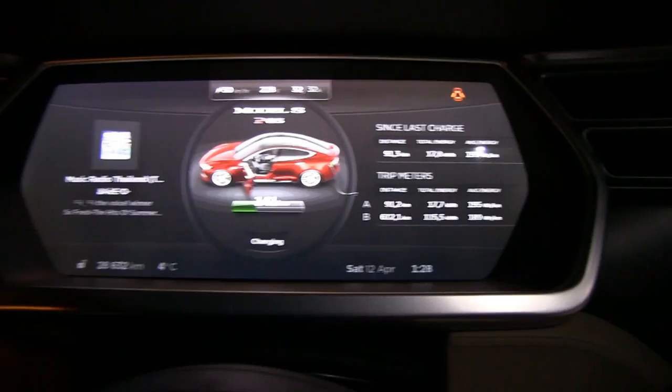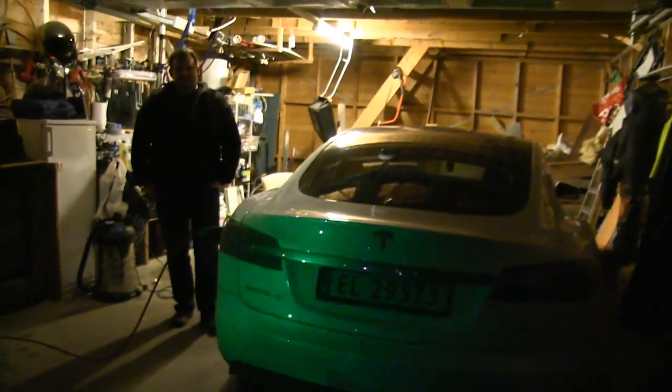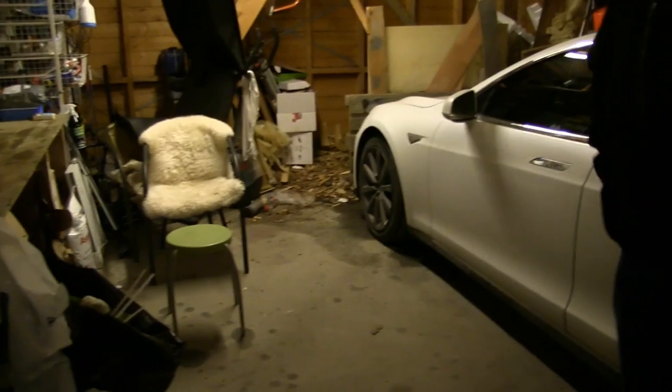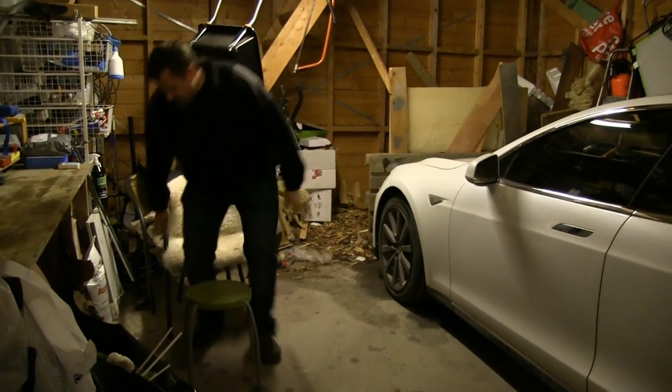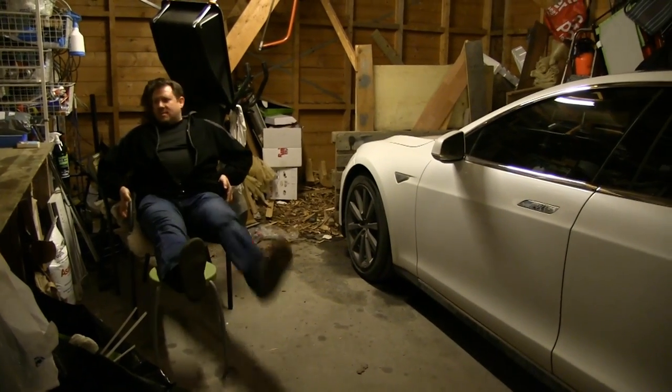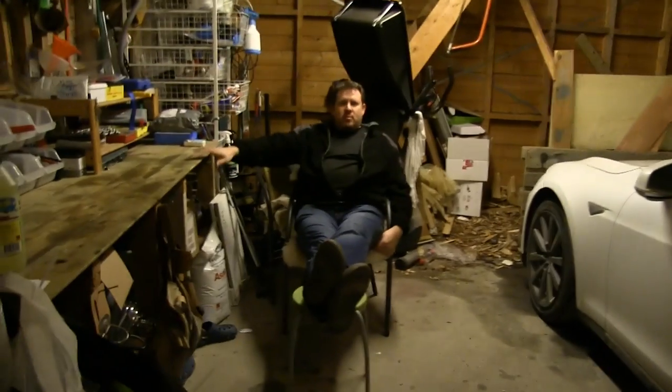By the way, here's Roar. That's his white Model S, an S85. This is my Tesla garage. And this is the Tesla watching chair. So you sit and watch a Tesla. Yeah, right here, with a coffee cup.